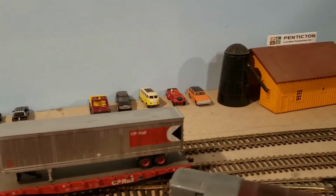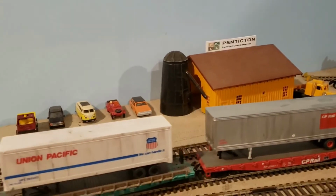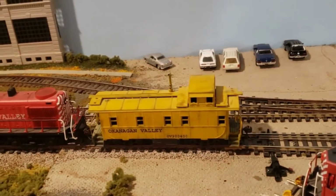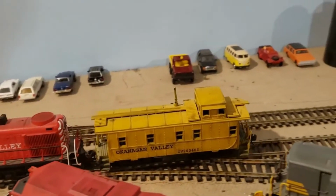And now we're going to put the two piggyback cars onto the train. And lastly, I'll put the van on the end of the train.